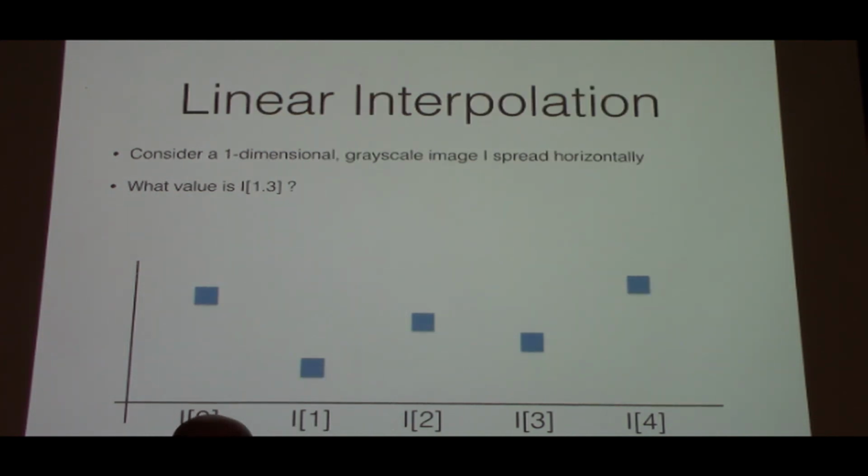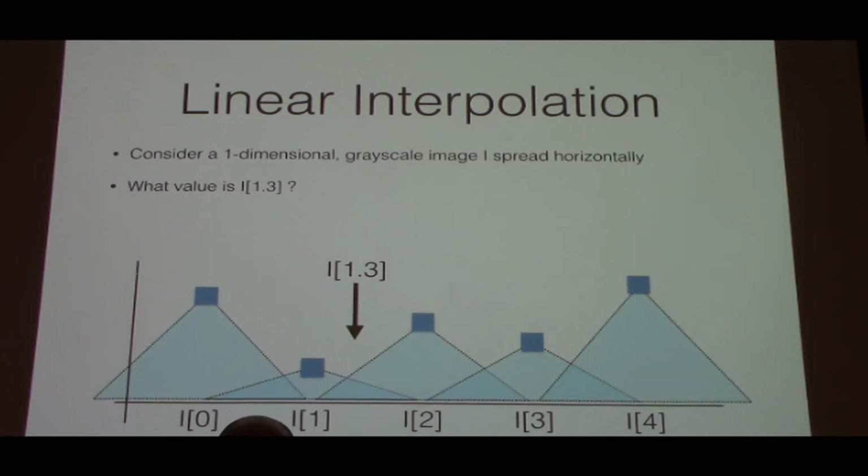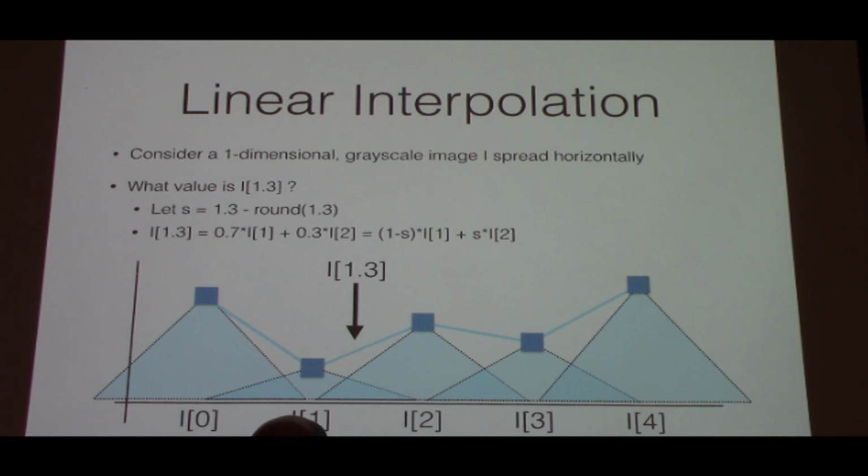Now linear interpolation is probably the most common by far. We still have a 1D example, and we want to know what I of 1.3 is. And here what we've really done is we have a series of tent filters. So the filter is basically 1 minus x on the positive portion of the ramp, and then x on the negative portion. And that's the tent filter. And you're going to evaluate that tent filter for the 2 closest vertices in this case, so at I of 1 and I of 2. And when you do that, you're going to take the formula: it's 1 minus x times I of 1 plus x times I of 2. And when you do that, you end up with a result.